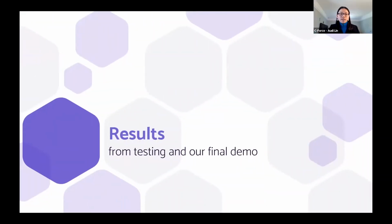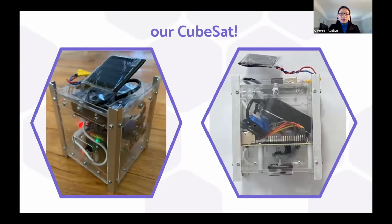So this section is our results from both our testing and our final demo. So this is our CubeSat. On the left is more of an outside view, and on the right you can see each of the individual layers with the camera, IMU, Pi, battery, etc.